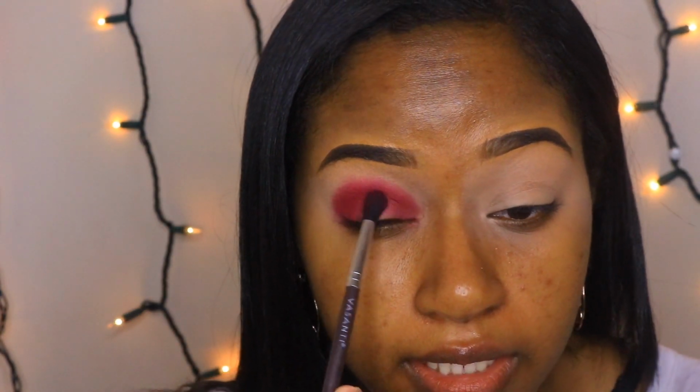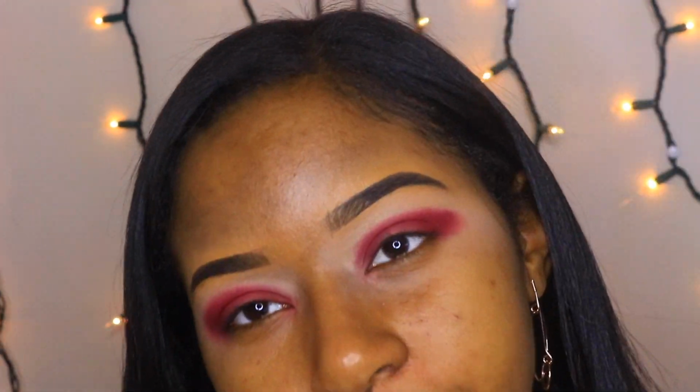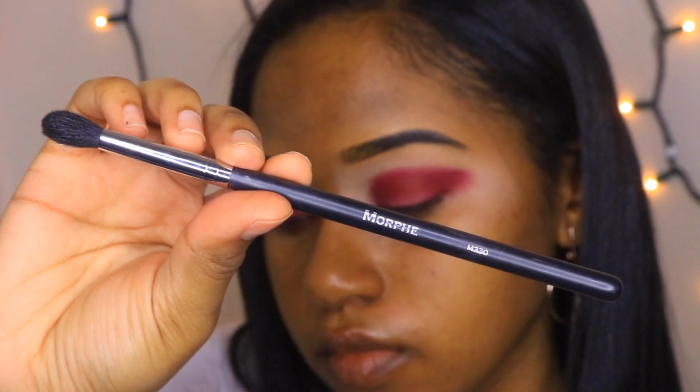It's blending out really nicely. As you can see, it's really pretty on my eye. So I'm just gonna do my other eye off camera and I'll be right back with the next shade. I'm back with the other eye done. So the next shade that I'm trying to use next is the shade Carina, and I'm going to apply that right after the shade Twilight. And I'm taking a Morphe 330 brush.